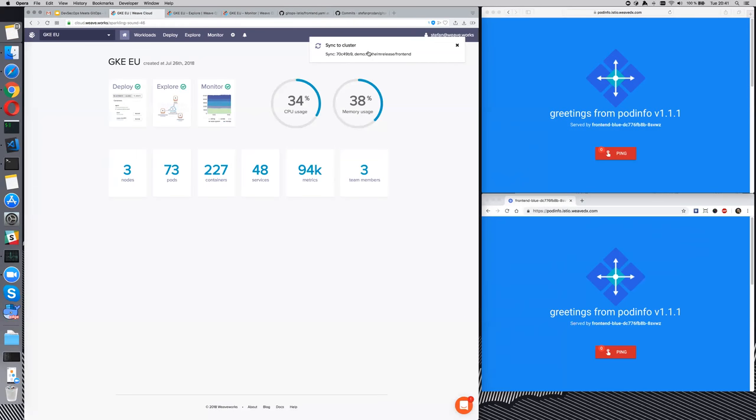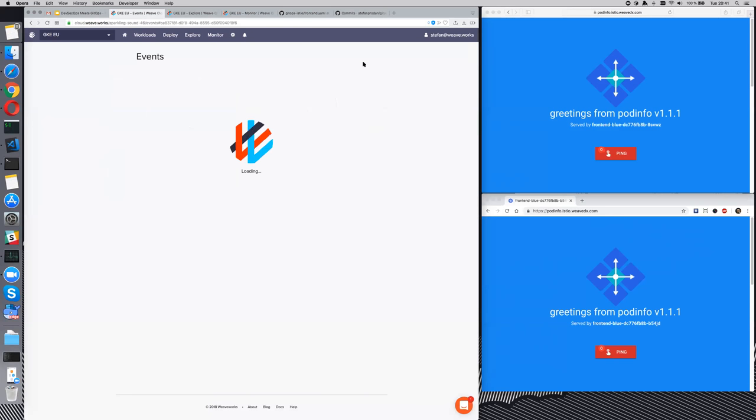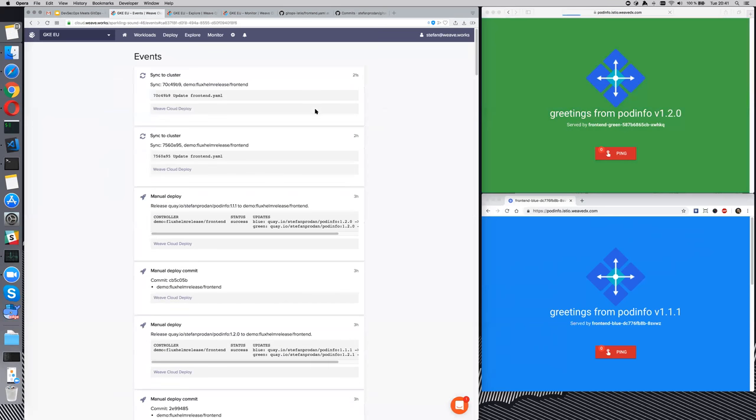Weavecloud has detected that there was a change in my Git repo, and it notifies me that there is some change, and it will apply it on the cluster. It already applied it. You can see my Safari browser right now is on the version 1.2, and all the other browsers will be routed to version 1.